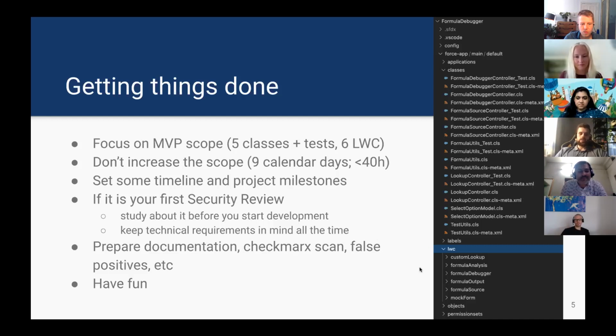And the next milestone for you is preparation of documentation for the review process. So generally you have to scan your code with some automatic scanner, prepare some official documentation and so on. It's not difficult. You have a very good Trailhead module for this, and generally it's nice to practice it once. And the most important thing is that through all this process you have fun, because if you are doing it after hours, then definitely you should just enjoy it from day 1 to the last day.